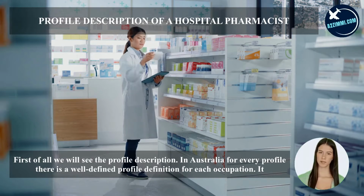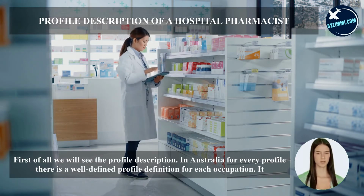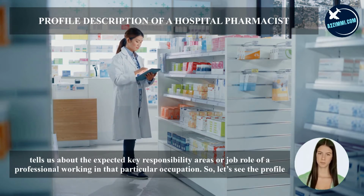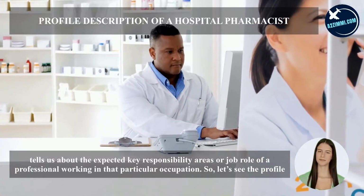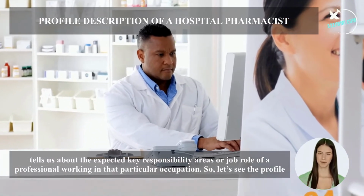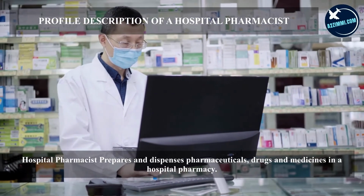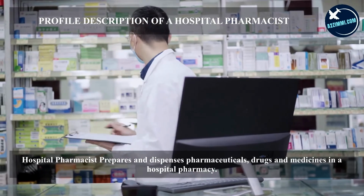First of all, we will see the profile description. In Australia, for every profile there is a well-defined profile definition for each occupation. It tells us about the expected key responsibility areas or job role of a professional working in that particular occupation. So, let's see the profile definition for your occupation. Hospital pharmacist prepares and dispenses pharmaceuticals, drugs and medicines in a hospital pharmacy.